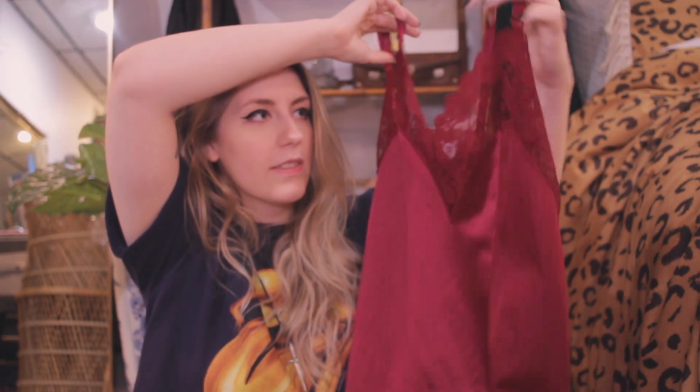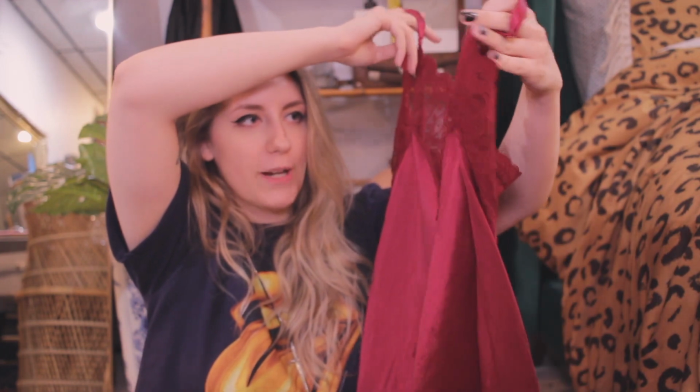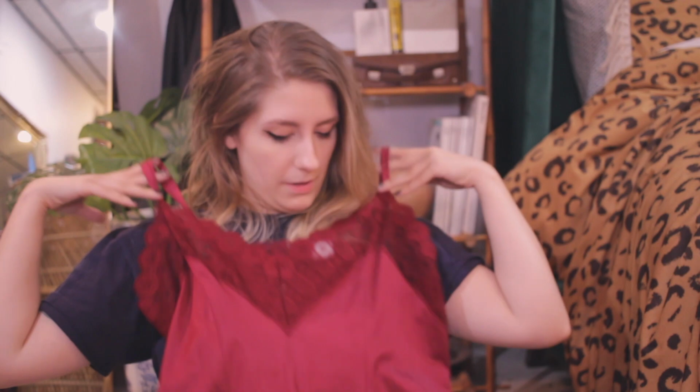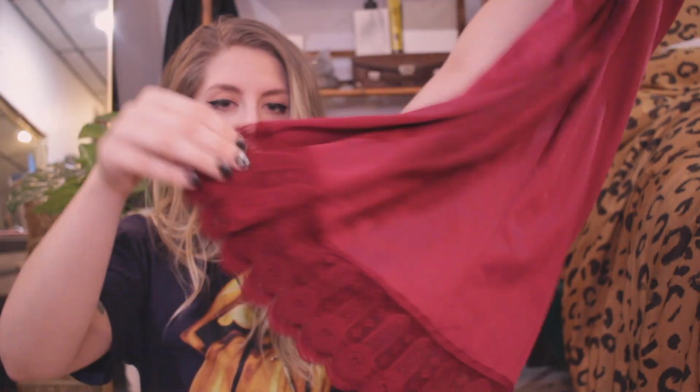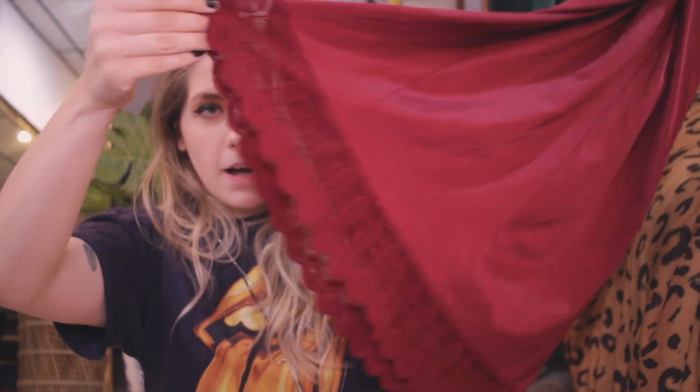I'm just a little worried that this lace part won't actually cover my chest and it'll look kind of weird. I don't know. It just looks like it's made for someone with a much larger chest than me. But again, I haven't been able to try this on yet, so that's just the theme of this video, is I haven't been able to try this on yet. And then it's got this cute little lace detail at the bottom as well.